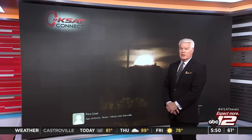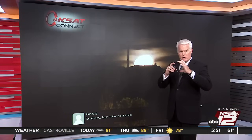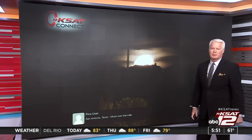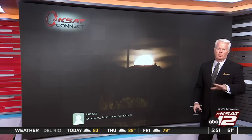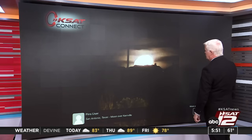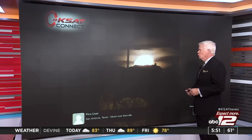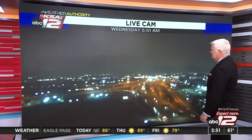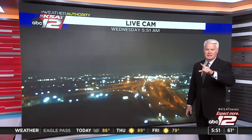Well, like yesterday, in San Antonio and Bexar County proper, there's not a heck of a lot of fog, but as I mentioned earlier, I saw some damp spots on the roads coming into work, so we'll have to watch out for that. Beautiful view of the moon over Kerrville. It is going to be full on Saturday, and great moon viewing weather the next couple of evenings.